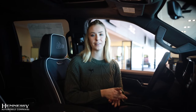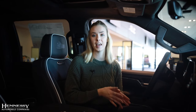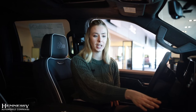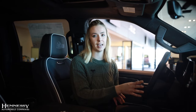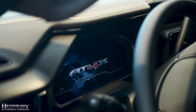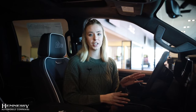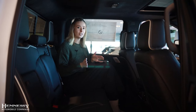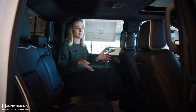When it comes to technology, the GMC Sierra 2500 HD is trending thanks to its 13.4-inch diagonal infotainment screen with Google built-in, your available 12.3-inch instrument cluster, and your 15-inch full-color heads-up display. Big trucks mean big passenger space.